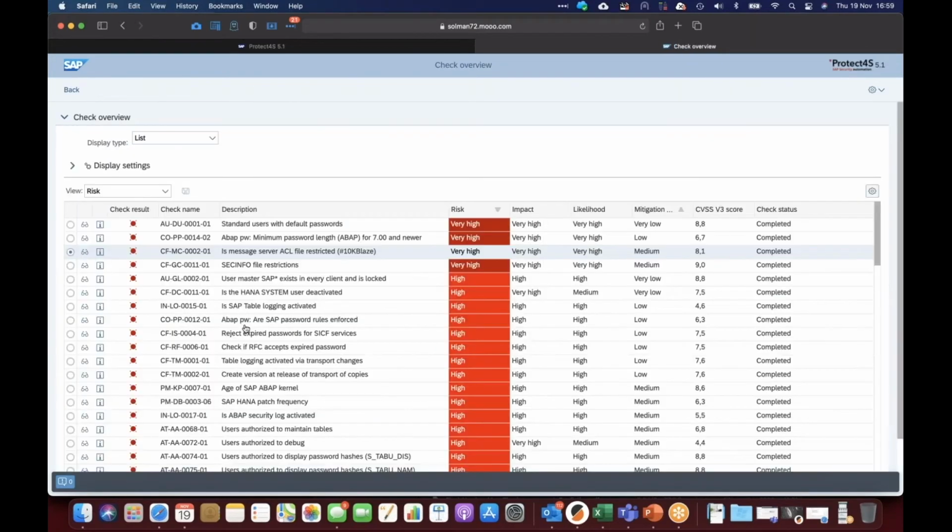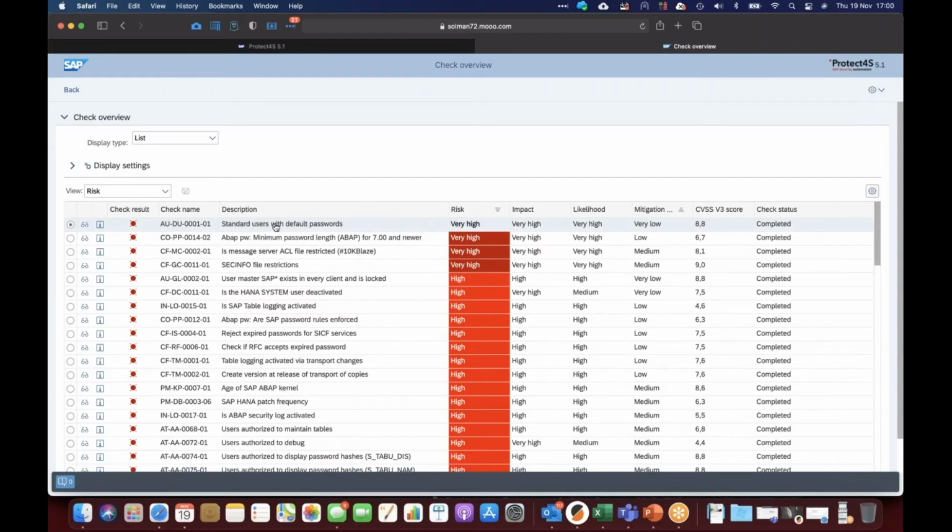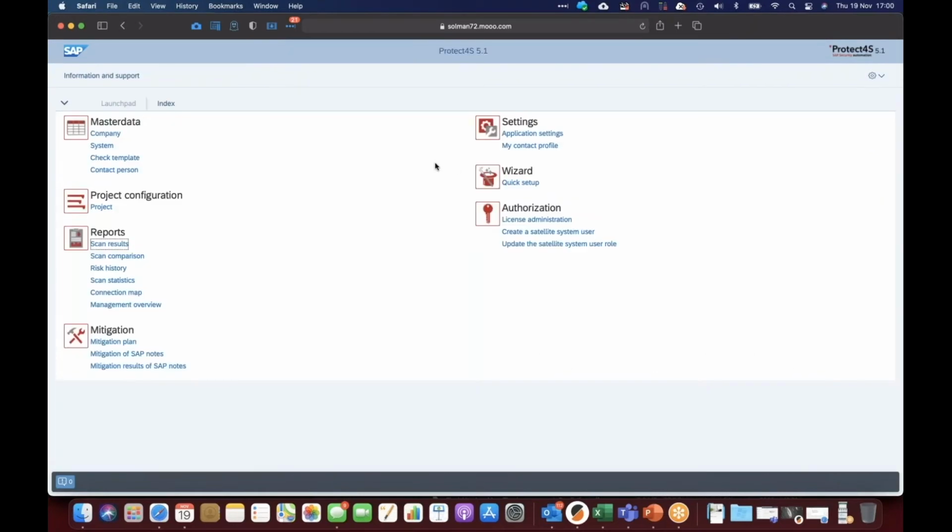There's way more in the details here. We have HANA specific checks. We have checks for, for example, the gateway, also critical components, standard users with default passwords. Many customers think they don't have them, but we still find them. And one system is enough, especially since most of them are quite interconnected. And that's the last thing I want to show you.